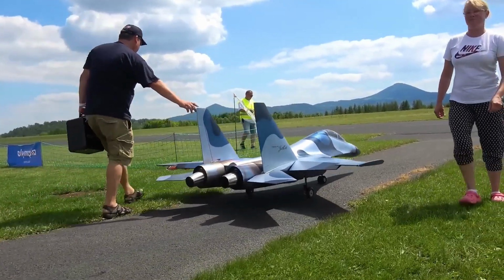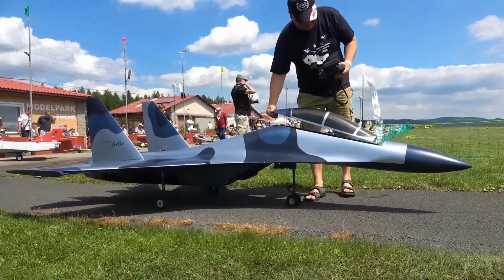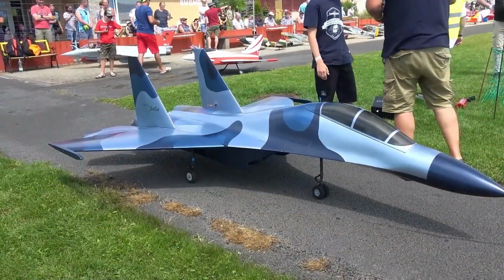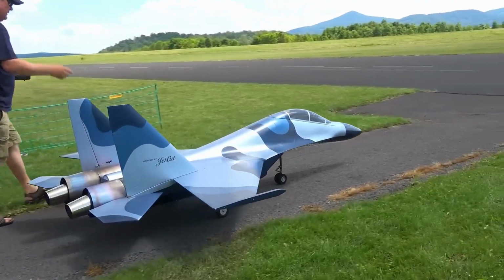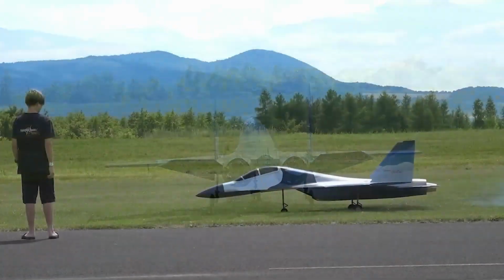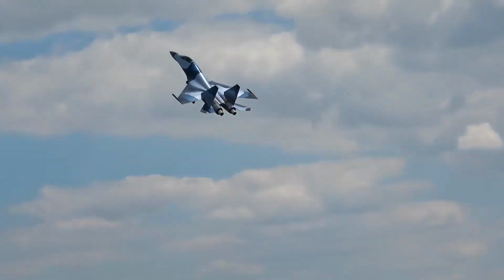We continue with a cool RC turbine. The RC model is a turbine from the JetCat brand. The following clip was taken at a Czech jet meeting in 2022. The length of this RC model is an impressive 3 meters. The wings have a width of 2 meters. The aircraft has an empty weight of 13 kilograms and even 18 kilograms with a full tank.